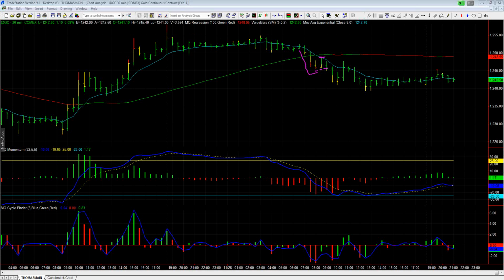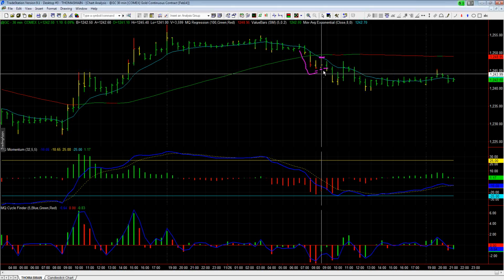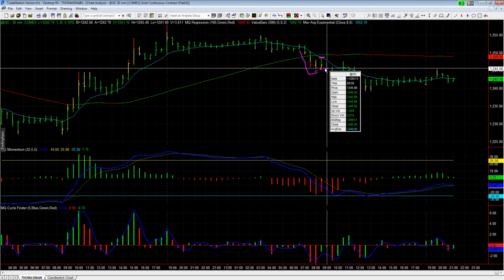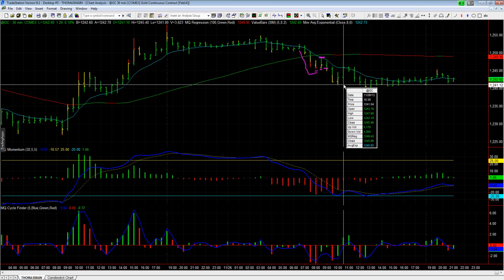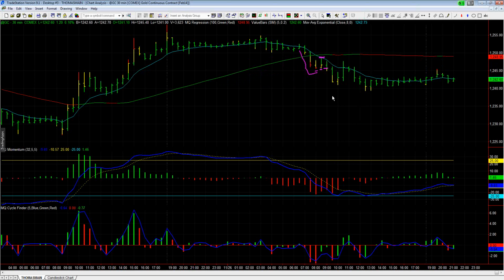So let's see how much that is. You would have been short from 45.60. Your stop loss would have been at 48.60, so you're risking 300. It ends up going all the way down to a low of 41. All right, so not as much of a follow through as you normally would like to see. Still pretty decent. If it hit undervalued, you should definitely have a break even stop in place.